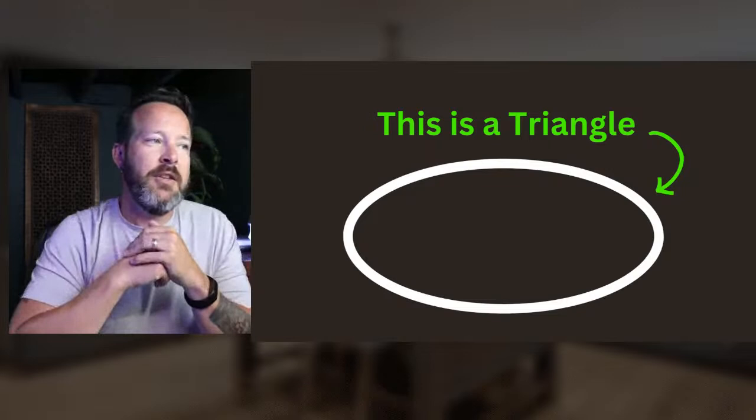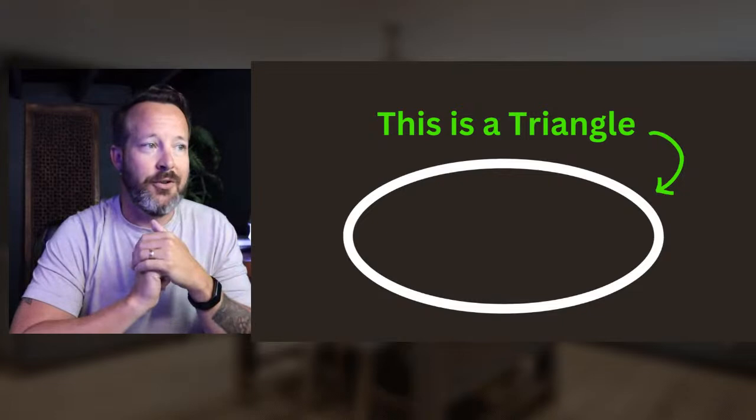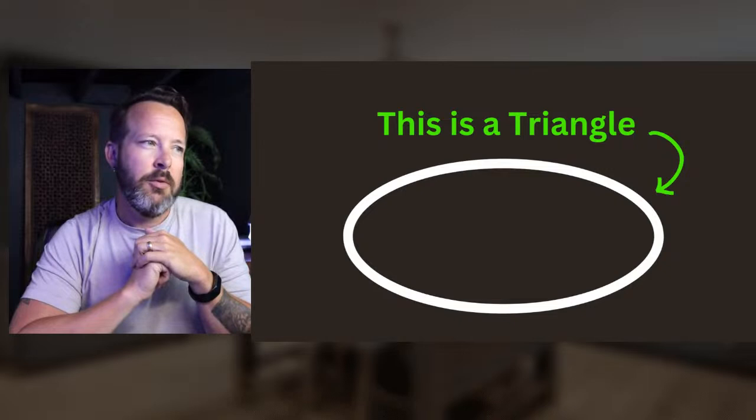So here you go. Let's bring this up now. If you skipped ahead to the 3 minute mark, this is a triangle. One of the first kitchen rules that I think is interesting to talk about and break is maybe the kitchen triangle. This thumbnail, this circle, oval, whatever you want to call it, obviously it's not a triangle, but you could probably make it into a triangle if you just put a couple points there.